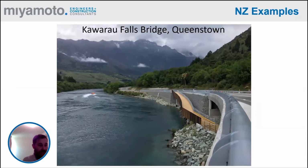This is a nice project that myself and Andreas were heavily involved with, actually before our time in Miyamoto, but you know, you can see we're still operating together. It's a design of a new replacement bridge, and it included my major involvement, which was the bridge abutments. Again, we design these mostly based on American standards.